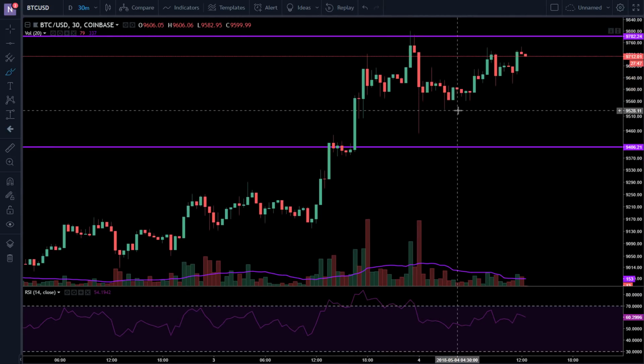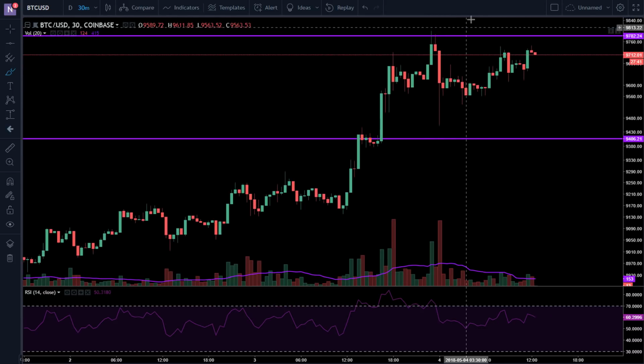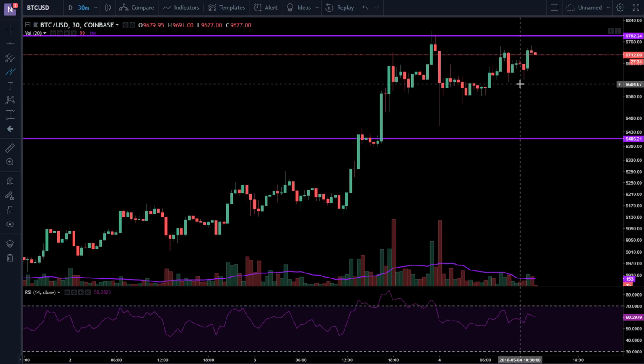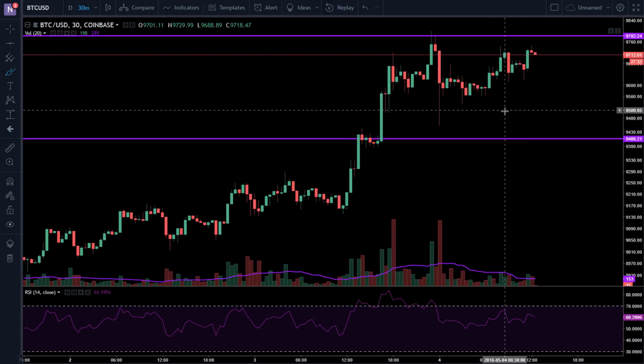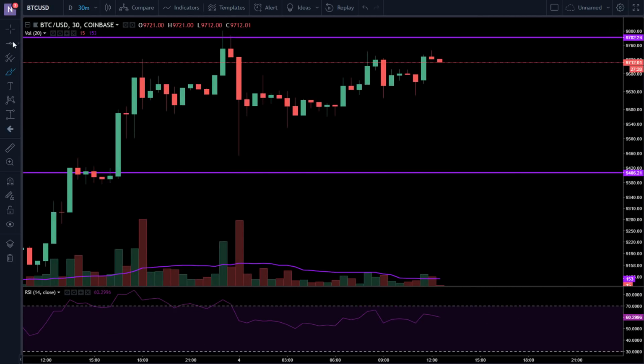Right now, I don't recommend an entry. If you're already long, great job. If you're looking to get long, I recommend be patient. Wait till we see a base. I would say a break over 10,000 and a base on that, or we see a pullback here below. Then I would say the 9,600 area minimum, preferably below 9,500 would be a nice area, I think, to scoop up long for consolidation.